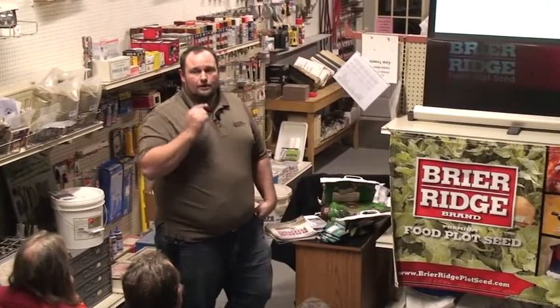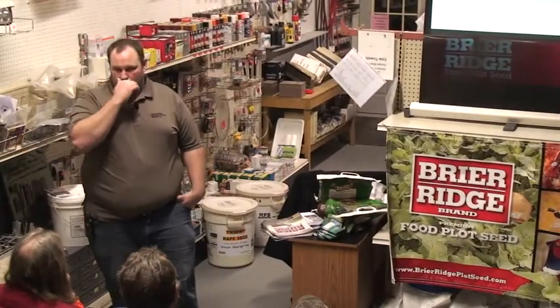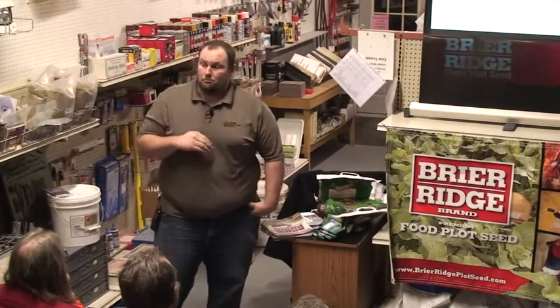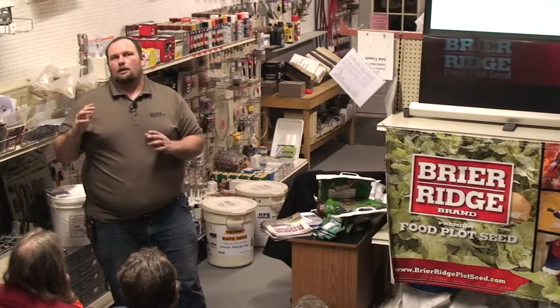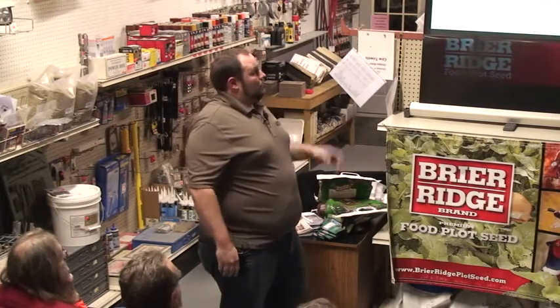So we have to make sure when we plant these that we get good seed-to-soil contact. This is probably something we're not going to do with broadcast spread. It's just not going to go as planned. That seed is not round. It's ugly and it doesn't do well.